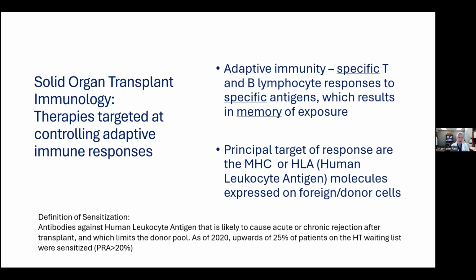But when we talk about solid organ transplant immunology, we're really talking about therapies that are targeted at controlling the adaptive immune responses, adaptive or specific B and T lymphocyte responses. And the principal target of response are the MHC or the HLA molecules. So there's a couple of definitions of sensitization.